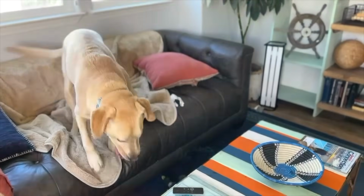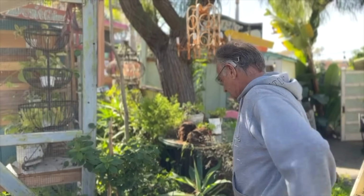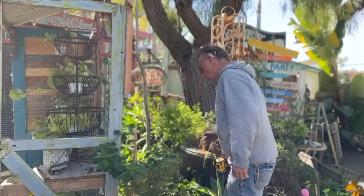What are you doing? You got your baby? Where's your daddy? What are we doing today? I'm letting you buy new lumber. We're putting in two new posts.